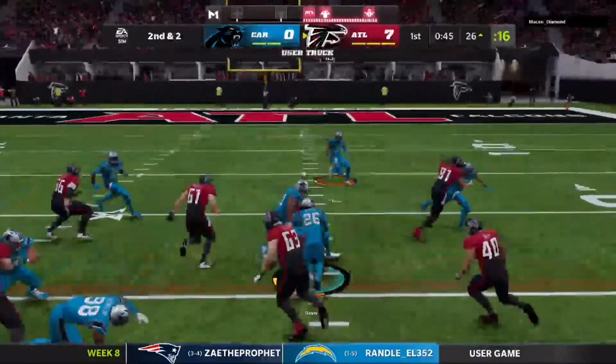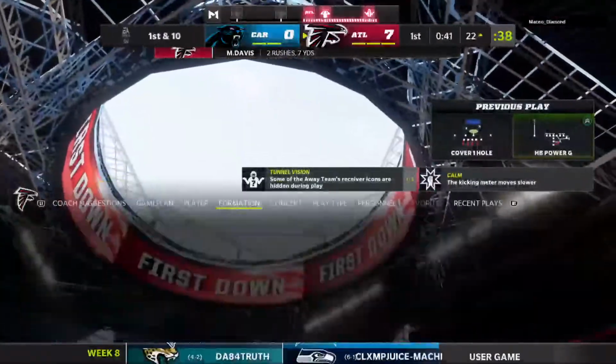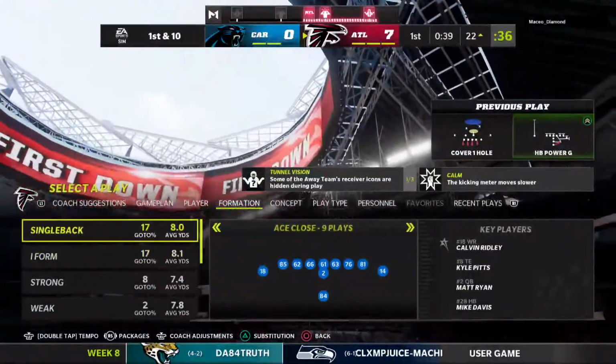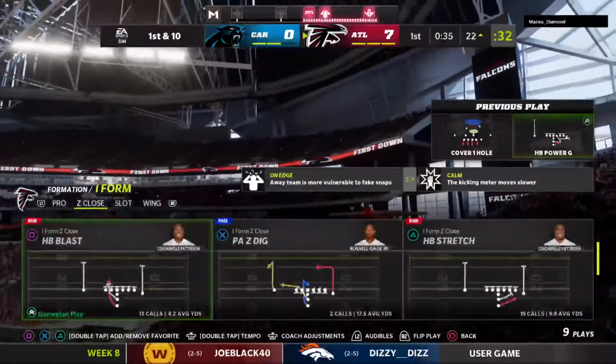They keep it on the ground. This time it's Davis, and he'll be a couple yards shy of the red zone here at the 22-yard line. A gain of 5, good enough for the first down. And that's a good substantial run there from Mike Davis.